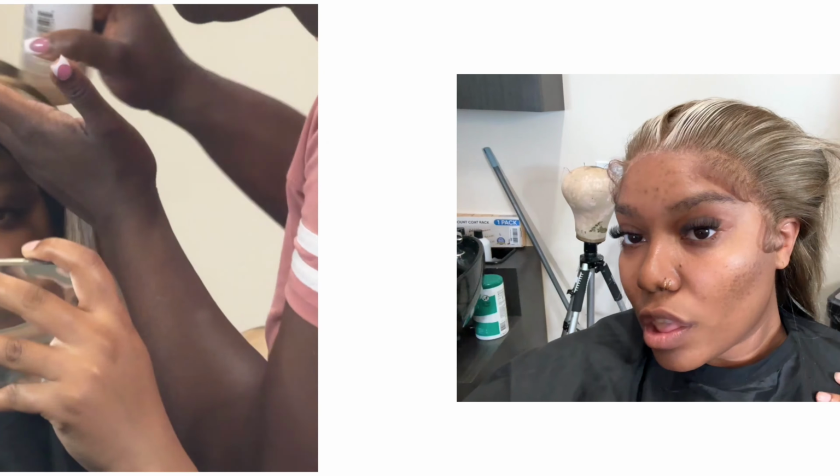But let me show y'all. Okay, so boom, let's get right into it, girl. So as you can see, it's not customized yet. She is doing a same-day customization, which is really good because she was able to tell me that, girl, the lace and the knots were so thick. She was having such a hard time plucking the lace. So that is one thing to note, that your lace will be thick and it will require a lot of hair pulling and a lot of shedding. Okay, but let's get into this braid down though.